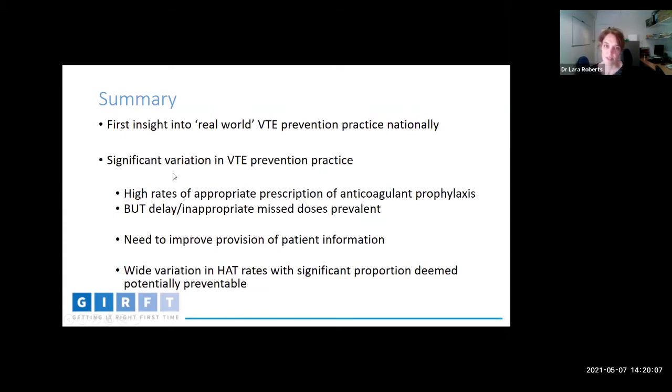So in summary, this is our first insight into real-world VT prevention practice in England. It does highlight that there is significant variation. Overall rates of appropriate anticoagulant prophylaxis were very high, but there was significant variation in delivery of prophylaxis, both in terms of giving it within 14 hours of admission and in the numbers of missed doses.